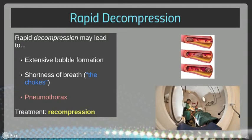In some situations, such as escapes from submarines at great depths, extremely rapid decompression may occur. This leads to extensive bubble formation in blood vessels and can sometimes block them altogether. Such blockages are known as emboli. Bubbles in the lungs can lead to severe shortness of breath or the chokes, and the deformation of the lung may cause air to escape into the pleural space. This is known as pneumothorax. These conditions can only be treated by recompression, that is, reapplying the high pressures found deep underwater.